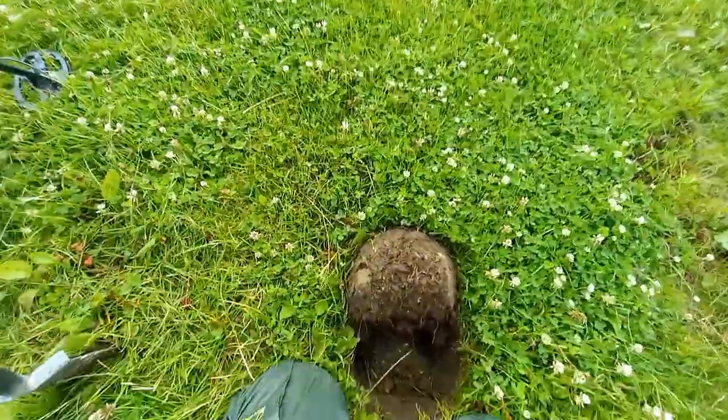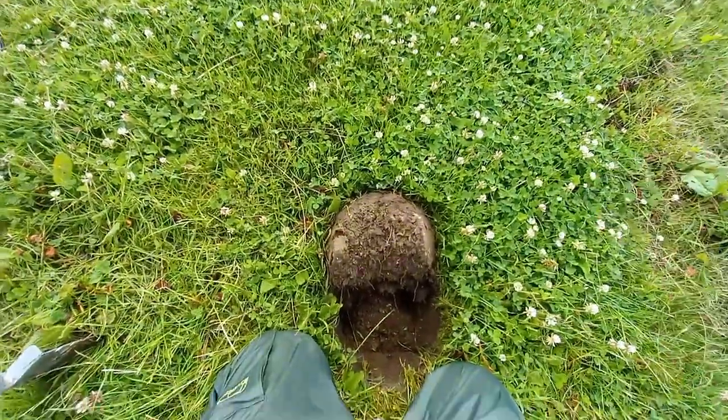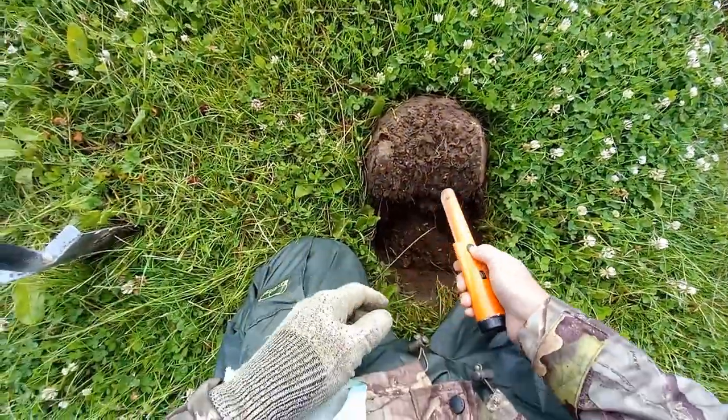Good morning from the not so sunny fields of West Yorkshire. A bit wet and windy today, so suited and booted, but feeling optimistic after last week's hunt on this new permission. So see you at the first good signal. We will hopefully do better with this one. It's in the plug, whatever it is.